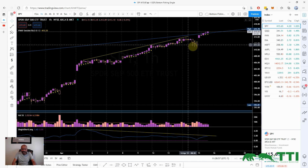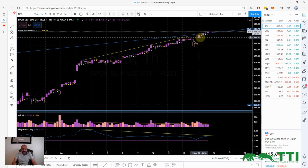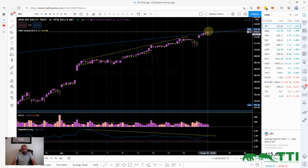and then today, what made it interesting is it gapped up significantly to push for new higher highs. So we're in new high territory, all-time high territory. And yesterday I said, please do not be in a hurry to buy any put positions or go short, because we needed to see a break of structure.